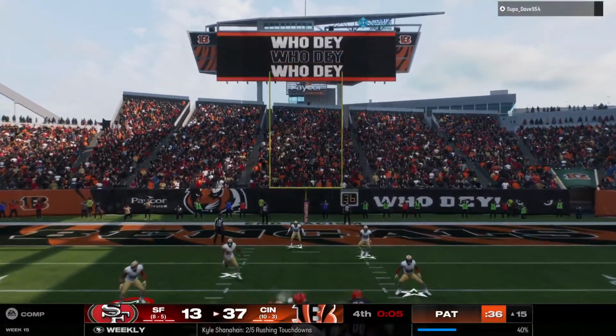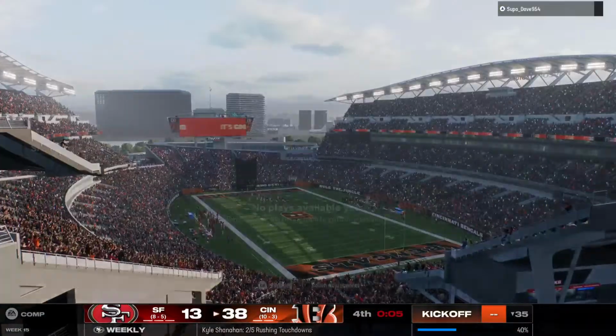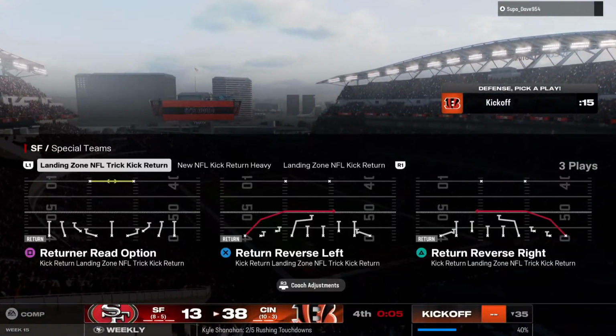You know, I thought coming in that this would be a much closer game than how it's turned out to be. And you got to give credit where it's due. This offense has been outstanding throughout.